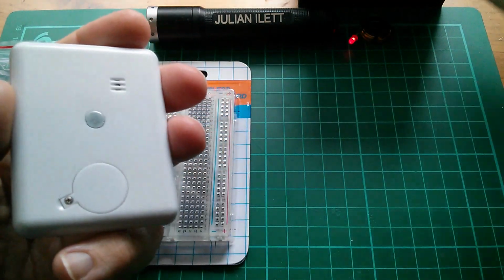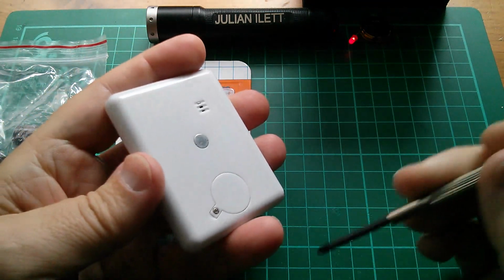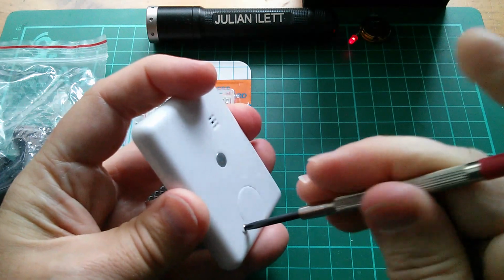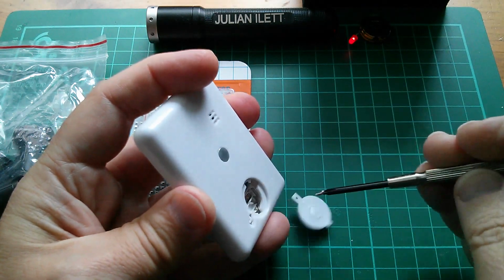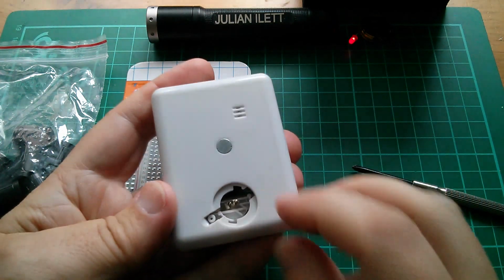That's still going, that is. I've put a sort of foam rubber block there to put a shadow over it so we can watch it. Here's a smaller screwdriver. Let's see what cell this thing takes. Oh, it looks like it's an LR44. I've got one of those somewhere.